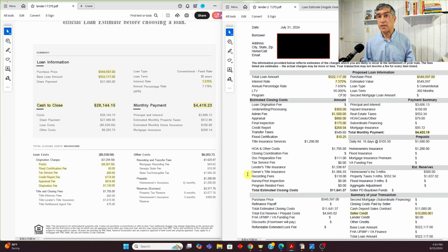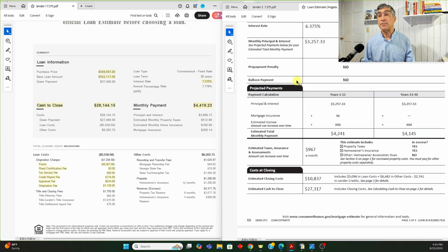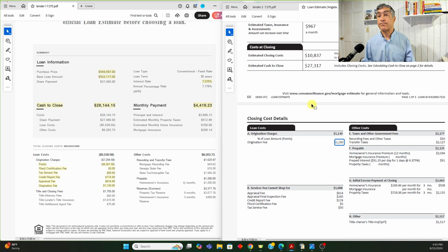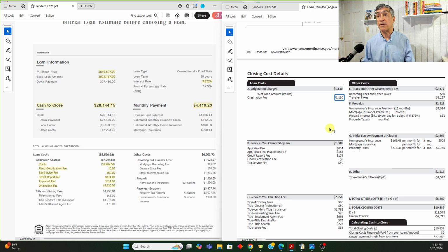So the thing is, you usually get these confusing worksheets early on, but then when you're ready to lock, they'll send you this federal form, the loan estimate, and here they'll have the real numbers, and all the numbers should be included here. So the origination fee is 1130. This is the same lender as this lender here, but in the official federal form. 1130 origination fee, that's what they were quoting here. 614 appraisal fee, 614 appraisal fee. So these are the lender related fees here.